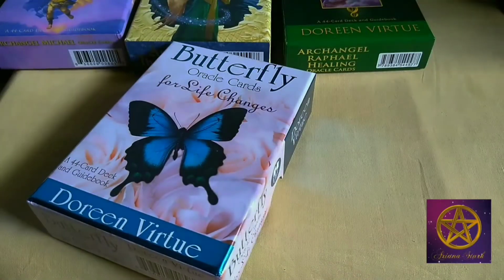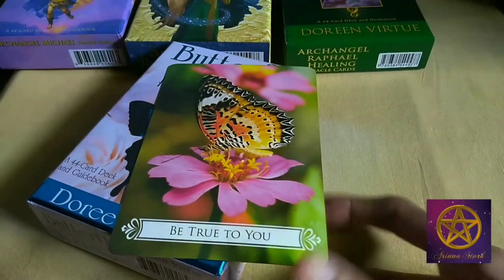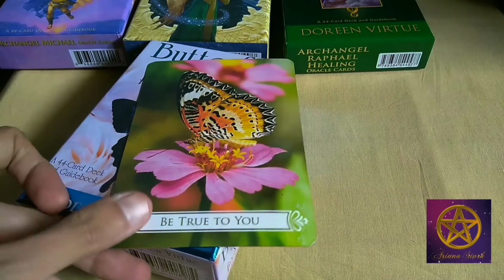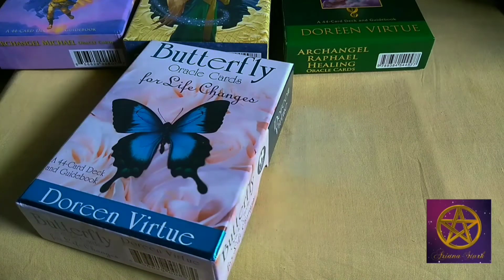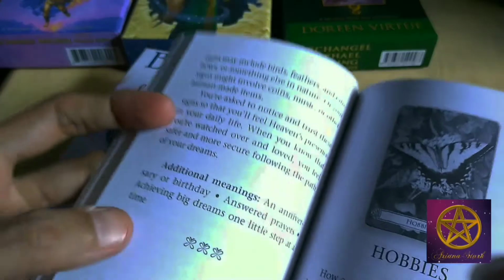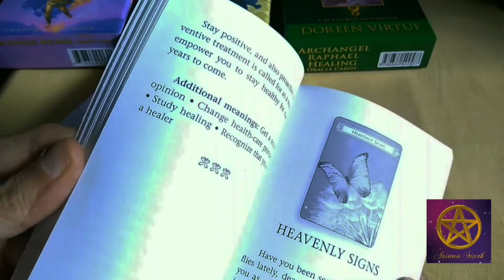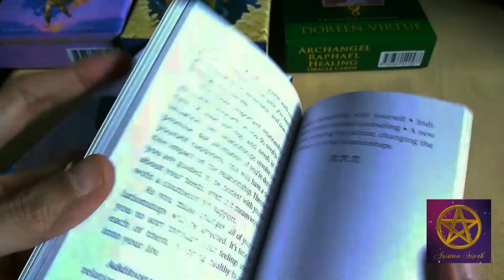Let's just flip one card for you. Be true to you, says the butterfly oracle deck. So viewers, I think you need to be sincere and authentic to your goals and ideals if you want to proceed in life. Be true to what you truly desire in life. This guidebook also has some additional messages here, you can go through them and you can understand. Maybe you can pick up intuitively whatever you want to convey, or you can go through the guidebook.